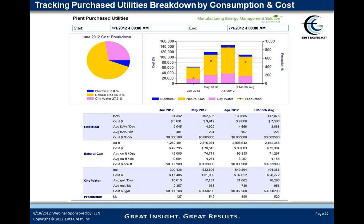This is an example of where you can combine the costs together with the consumption in one report. At that level you're typically looking at the plant management level, where you're looking at all of the types of energies being consumed, electrical, natural gas, city water, etc., in one screen to see where my money is going.